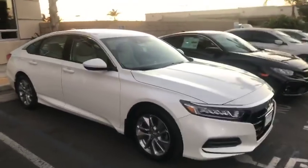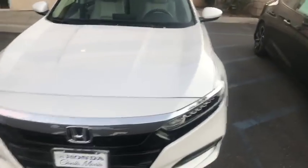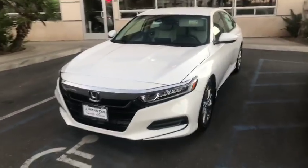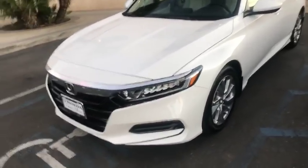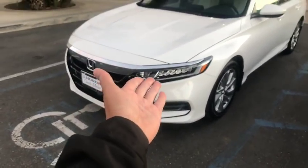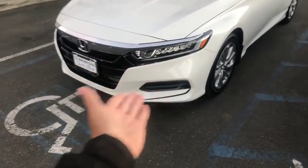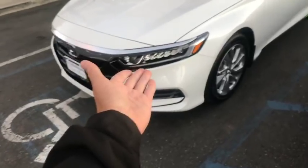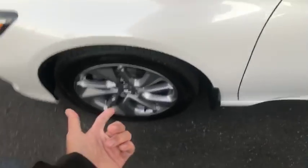And I'll get back to the pass-through. Yoshi Mike, no pass-through, but it does have a 60/40 split seat on the Sport and above models. The LX does not give you a pass-through. But look at that. This is the base model. LED headlights. No fog lights, but LED headlights. And then 17-inch alloy wheels when the previous model had 16s.